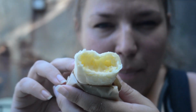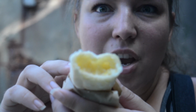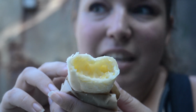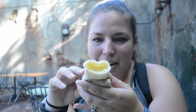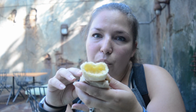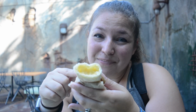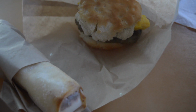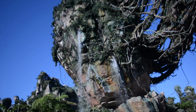There's chunks of pineapple along with that kind of melted cream cheese, making a really awesome, it tastes like cheesecake with little chunks of pineapple on it. So if you're a fan of Dole Whip or the pineapple upside down cake, you're gonna love this. We were even surprised how good it was. So if you're in Pandora, check out that pineapple Pangu lumpia.